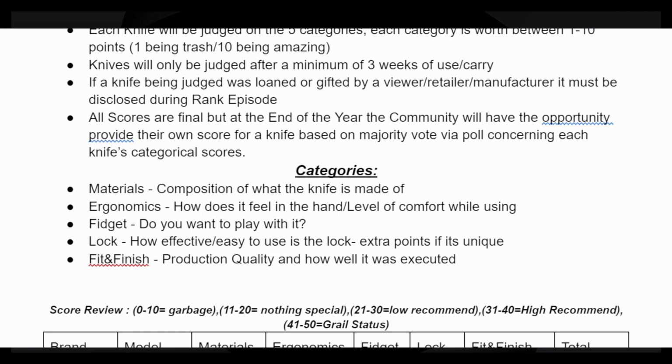21 to 30 is a low recommend. It means that the knife is definitely worth having or worth carrying, but it also means that maybe I wouldn't prioritize this one. Maybe it would be somewhere in the middle of my list. If it scores between 31 to 40, it's a high recommendation, one that I could feel confident recommending to anybody, or maybe to a really specific group of people. Maybe it's really great at 2 or 3 things, and it's just not amazing at the others.